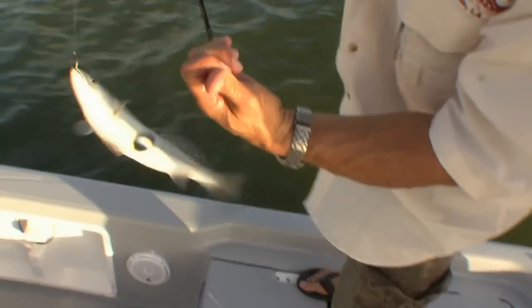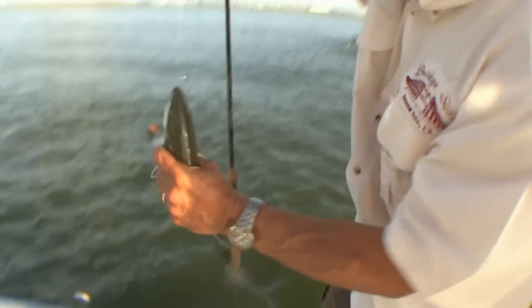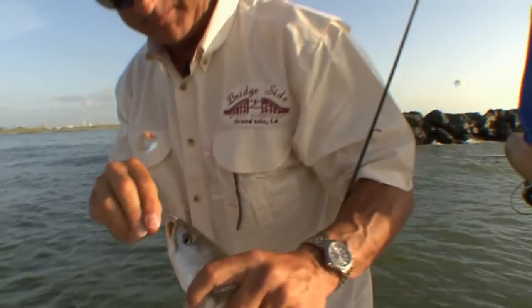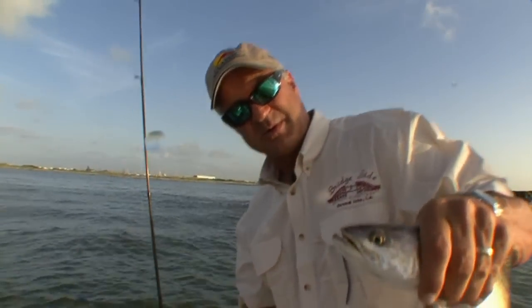On a croaker. Just free lining it. Hold still, baby. I don't want to put you against my new Bridgeside Marina shirt that Doty stitched up for me yesterday. Oh ho, oh ho, oh ho. You think you can get away? Beautiful. Little male, I hear him croaking. Put him in the box.